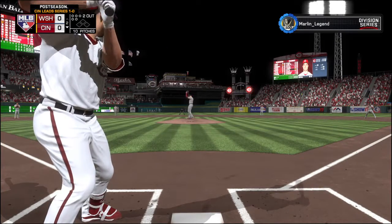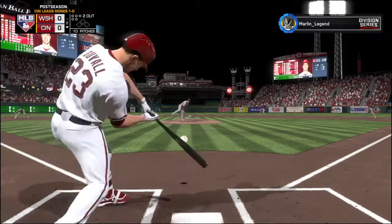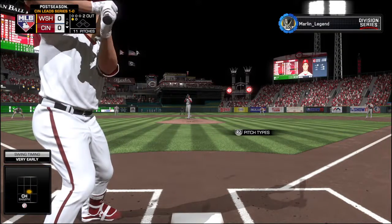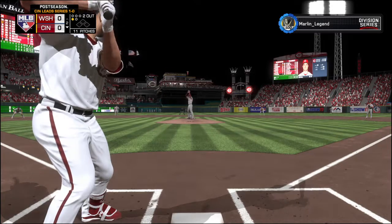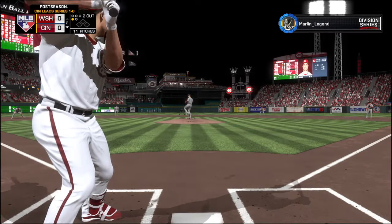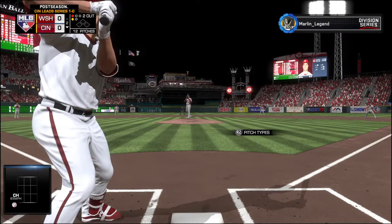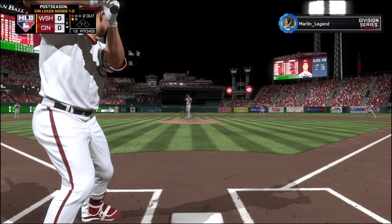Scherzer gets the sign. Here's the first pitch. And he jumps at a changeup, a swing and a miss. Now that's a big swing. That's what the big fella's supposed to do. Look to go downtown. Let it all fly. He let the dog out right there. I want to see if he calms it down or does it again on this pitch.